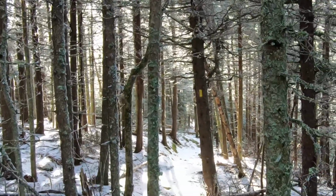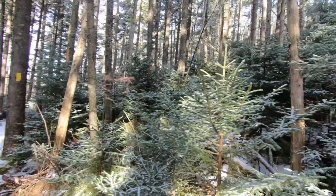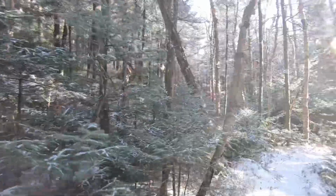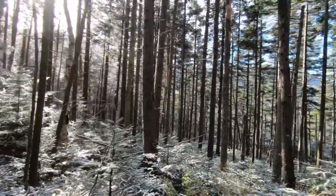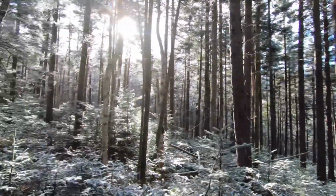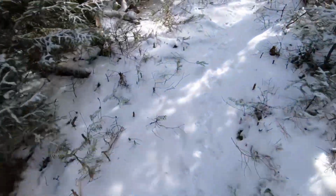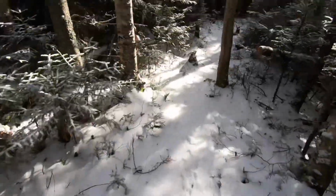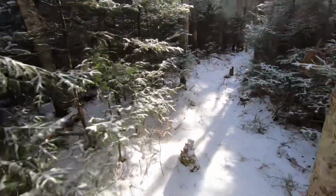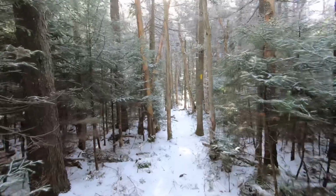Look at that sun though. Yes. We're on that upper section of Kelton Trail and it is so beautiful. We've got views kind of obstructed through the trees. We've got this fresh growth of spruce and so many animal prints, all different kinds. A little bit of crusty snow and the sun is shining.